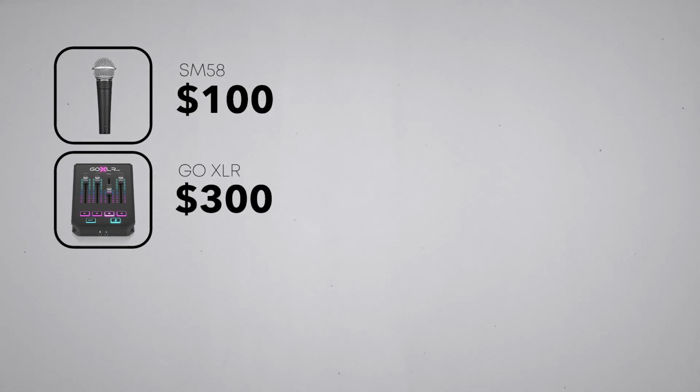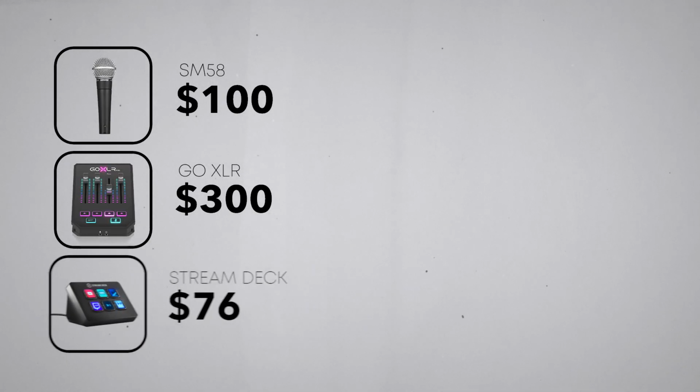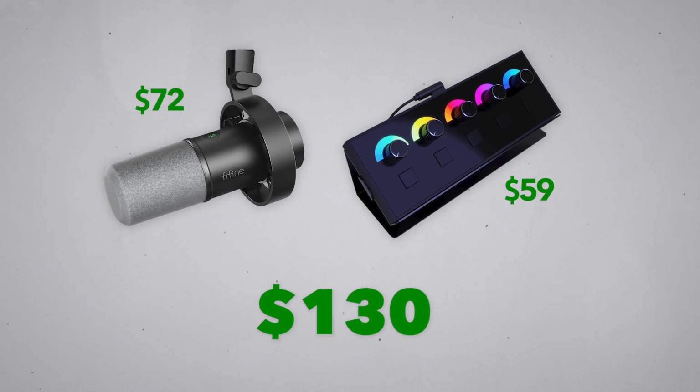Let's look at how much this is going to cost you as a creator to use versus going with some of the other big name brands and the other big item things that you could be buying right now on the market. If we look at similar quality items on the market currently, I've been talking a lot about the SM58. The SM58 is $100 around there. You can choose to go with different hardware for your audio controller. So I found the average of like what Razer, Beacon, Go XLR, and Elgato have, and it's around $300. And then if you take the smallest Stream Deck, that right now on Amazon is going for $76. But you add up the price of these two items and it is $130.